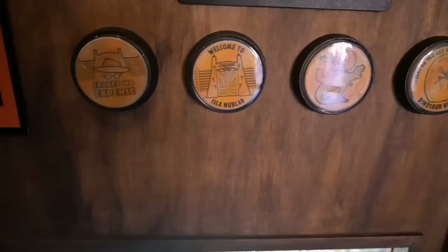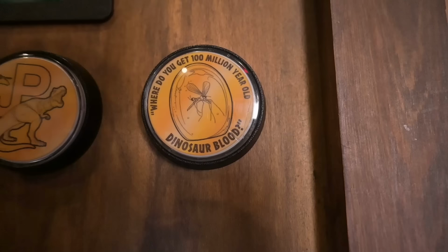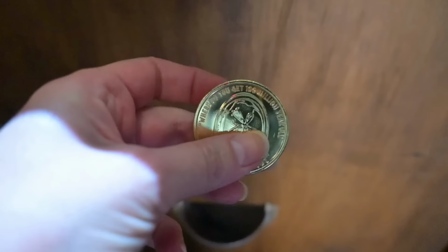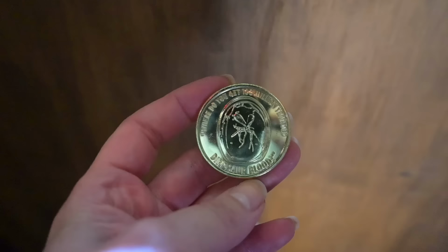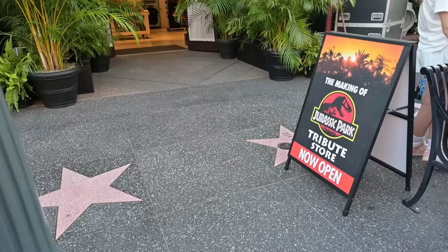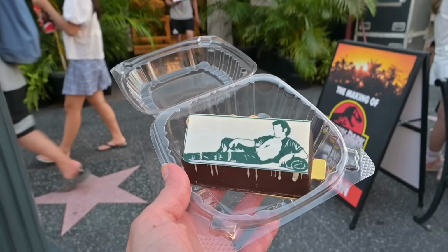Got me coin. Guess which one I got? This one, this one, this one, or this one? Did you make your choice? Let's see if you guessed right. And it's a mosquito. Is that what you guessed? And it says here, hold on 1 second. I think that was Ellie who said that. Where do you get 100 million old dinosaur blood? Perfect. And there it is. Sexy, gorgeous Dr. Ian Malcolm. Oh, look at that.